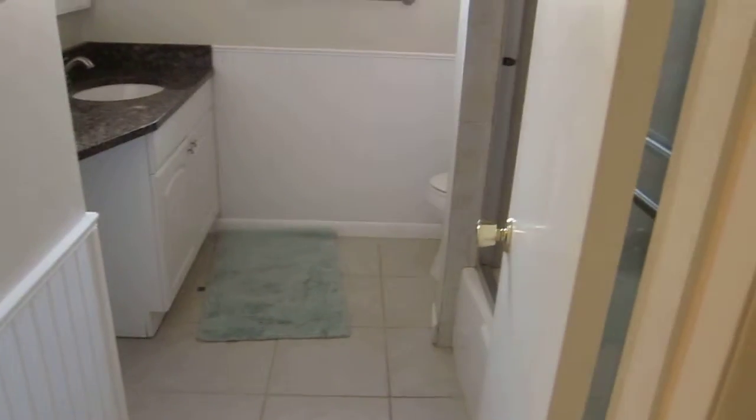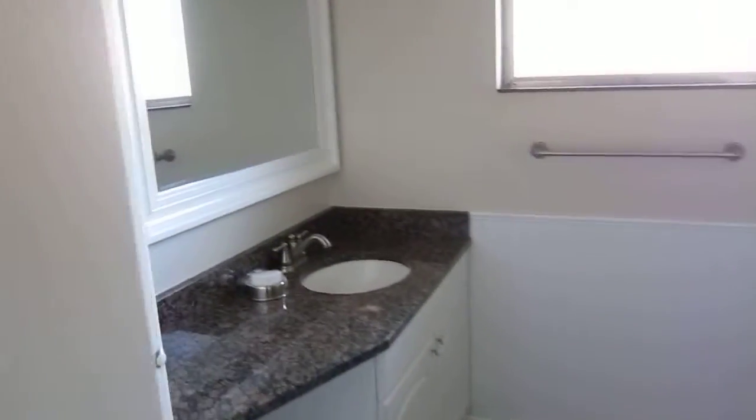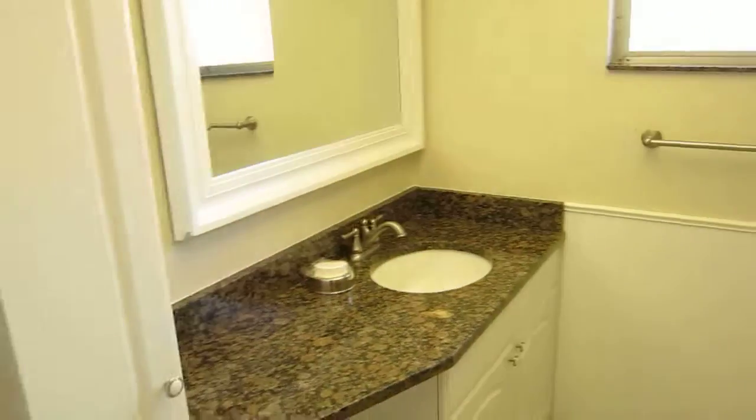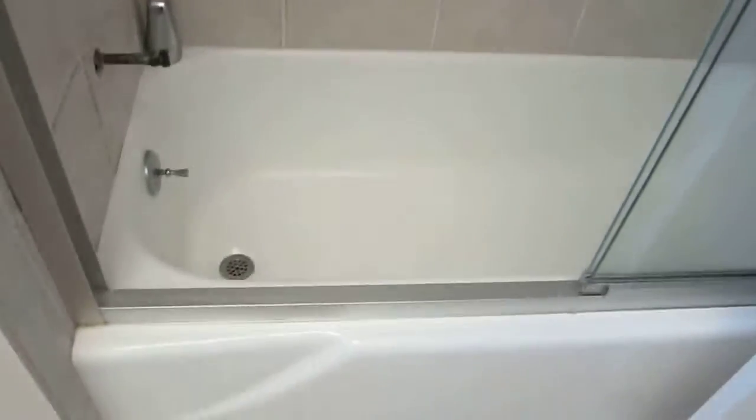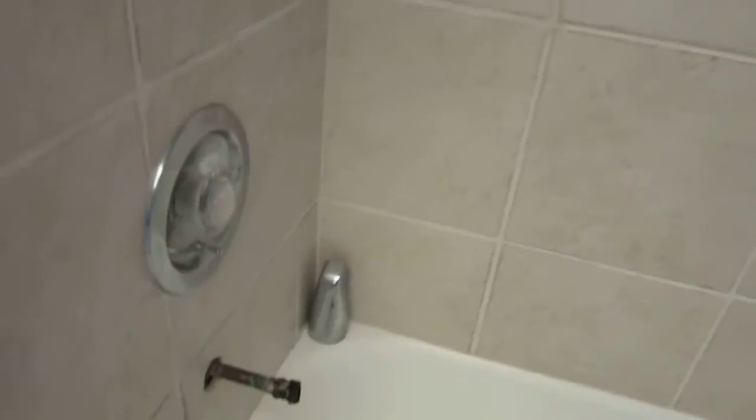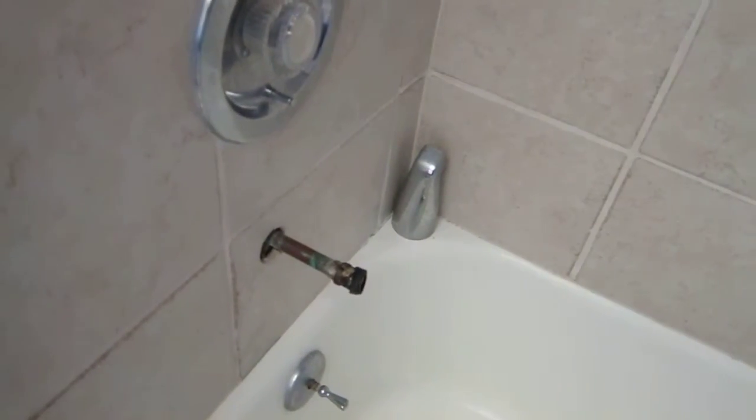And the second bath, that's redone as well with granite countertops and new sinks, new toilet. But what doesn't look like they've redone in here is they put some tile around the bathtub, but they didn't actually replace the older bathtub itself. And it looks like the handle faucet is broken off here. I don't know what's going on.